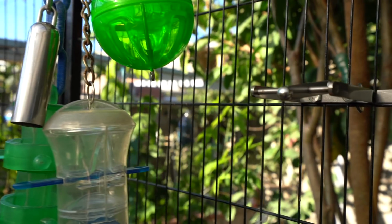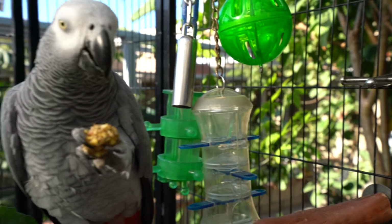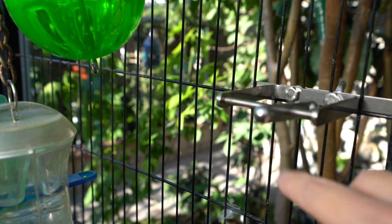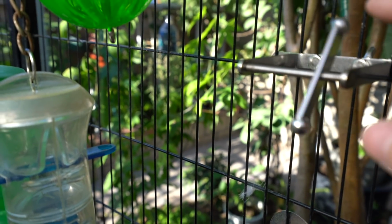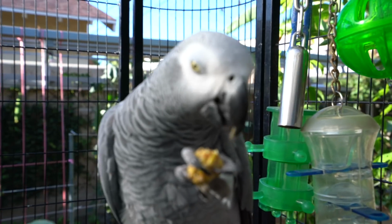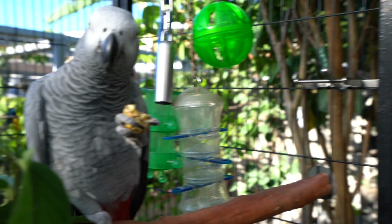I also want to show you guys, I'm going to pan over here, this new toy that I got Smokey. Smokey loves interactive toys. So this thing I got, you guessed it, off Amazon again. This one was a little pricier, but what it does is that it spins. If you have a bird that likes these kinds of things, when I saw this, I immediately knew that she would love it. She loves her bell back there. Anything that's interactive, she loves. So I got that for her.